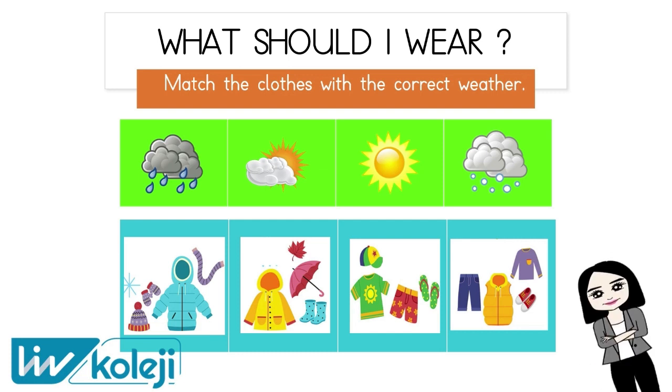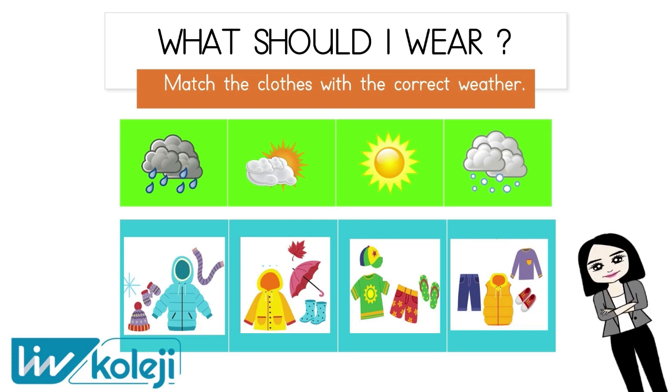What should I wear? Match the clothes with the correct weather. It's rainy. I wear my raincoat. It's cloudy. I wear my sweater. It's sunny. I wear my shorts. It's snowy. I wear my coat.